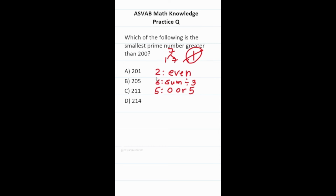So we're going to use divisibility rules for 2, 3, and 5 to figure this one out. Divisibility rule for 2 says if the last digit in the number is even, then that number is divisible by 2 and isn't prime. 214 ends in a 4, which is even. 214 is divisible by 2. The divisibility rule for 5 says if the last digit in the number is a 0 or a 5, that number is divisible by 5 and therefore isn't prime.